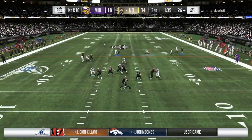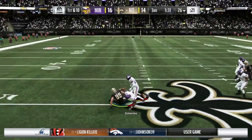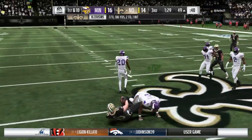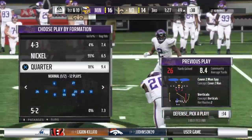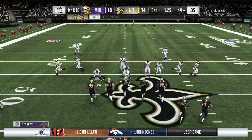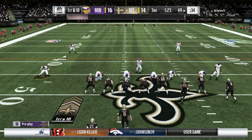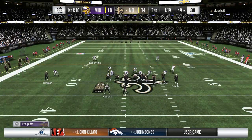Trying to shake off the interception from the last drive. He'll look to throw. And he'll go with it over the middle. And he'll be taken down, but not before they work it across midfield. A good pickup there, 26 yards. From Viking territory now, they'll come up 1st and 10 at the 49-yard line.